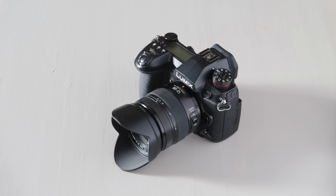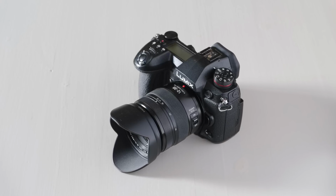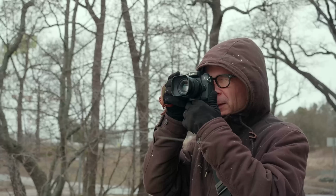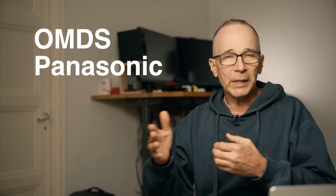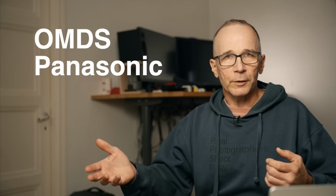There's always enough of it, and in my opinion it's easier to get acceptable or good results with Micro Four Thirds than with the full frame, for example, especially if you are a beginner. There are two major manufacturers supporting Micro Four Thirds at the moment, Panasonic and OMDS, former Olympus.